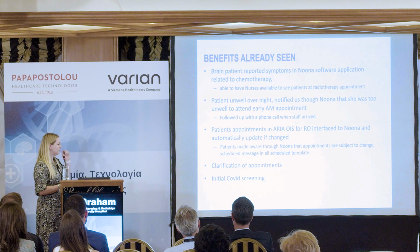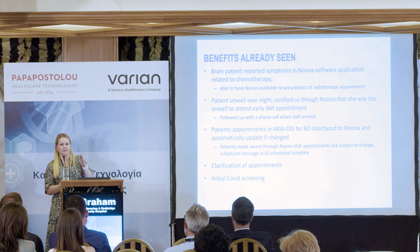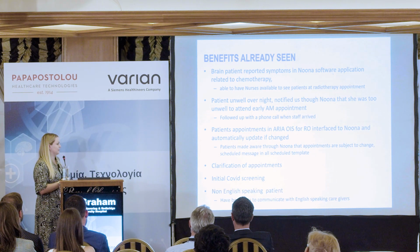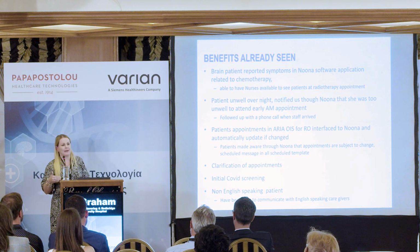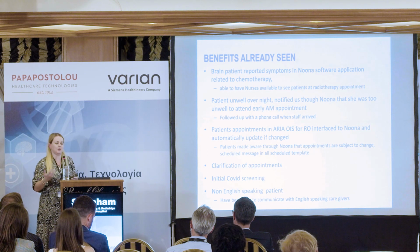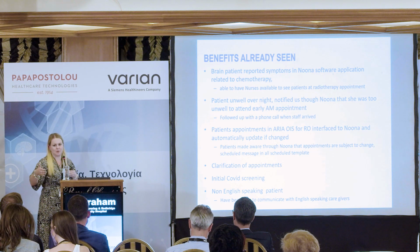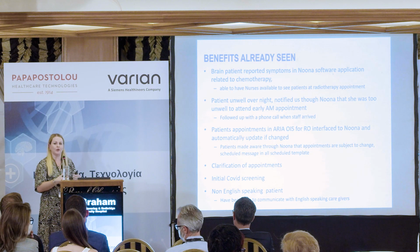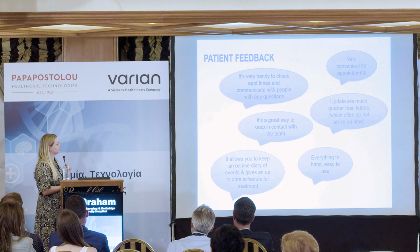The initial COVID screening was great because patients could write in their information, how they're going, if they needed any support. And I also had a non-English speaking patient whose family member had access to the app, and the family member wasn't able to come in for their treatment every day, but the patient was suffering from side effects. So I could write to that family member, give them the advice, and then that patient would get that when they were at home, and that supported the patient through their radiotherapy journey.